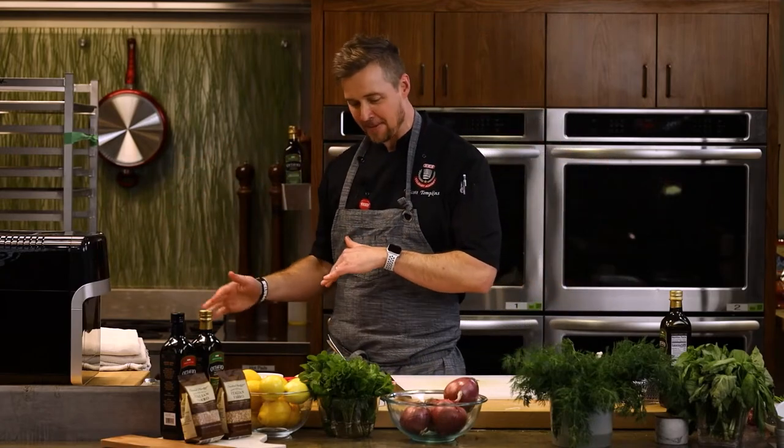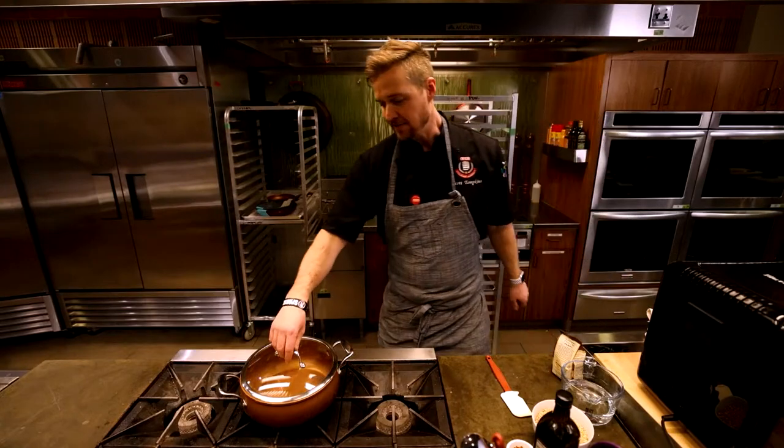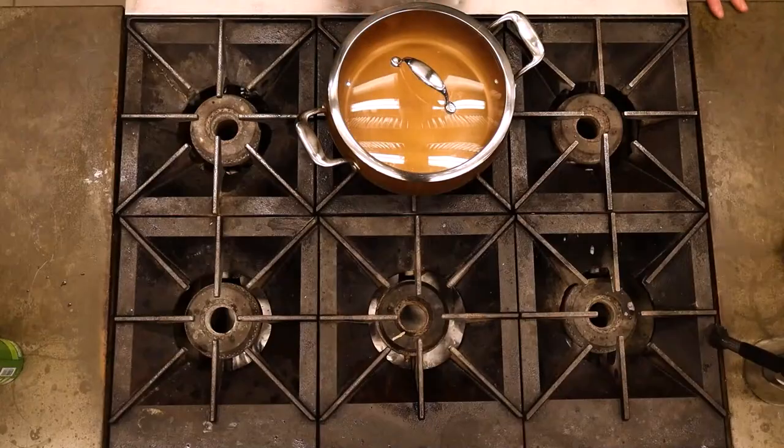So now we're going to move over to our other cam. I'm going to show you how we're going to toast the kale. So that is the other half of our dish here. I've got my K&T pan here, you can see it. Now we're over at the stove cam. We've got the overhead camera here. Hopefully you can see it.